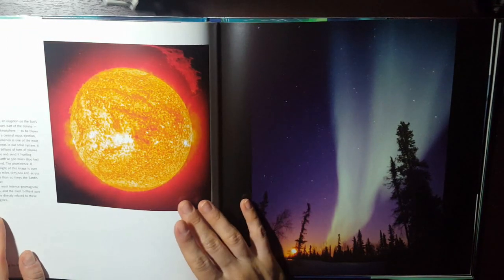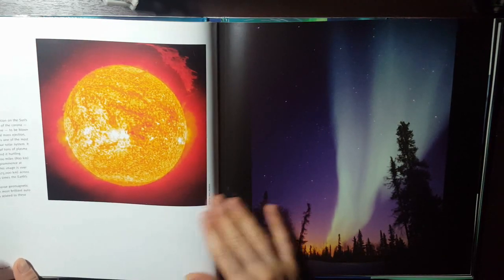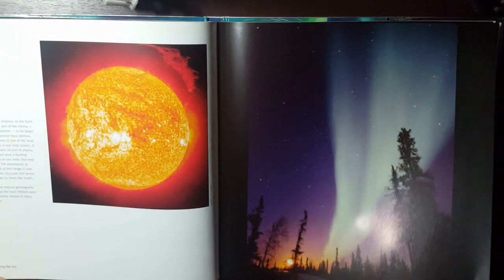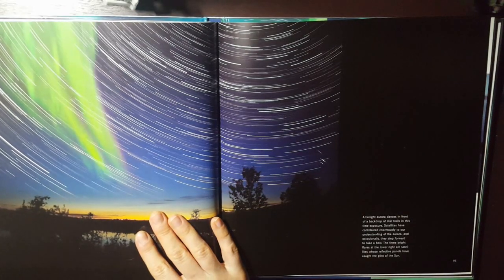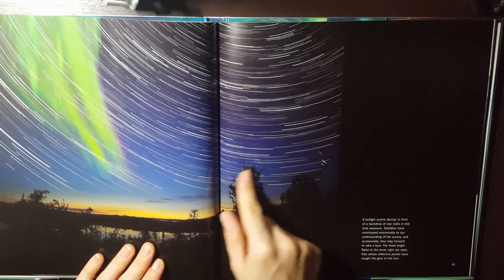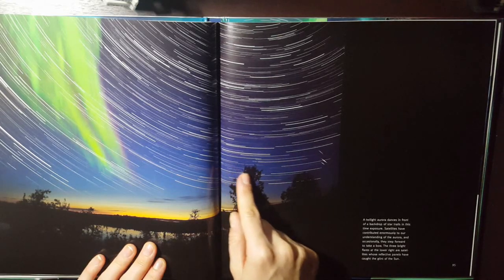There's some eruption on the sun's surface. It's amazing how much effect the sun has on planets. Not even talking about temperature, but also magnetic influence. Wow, I think the camera must be in long exposure.